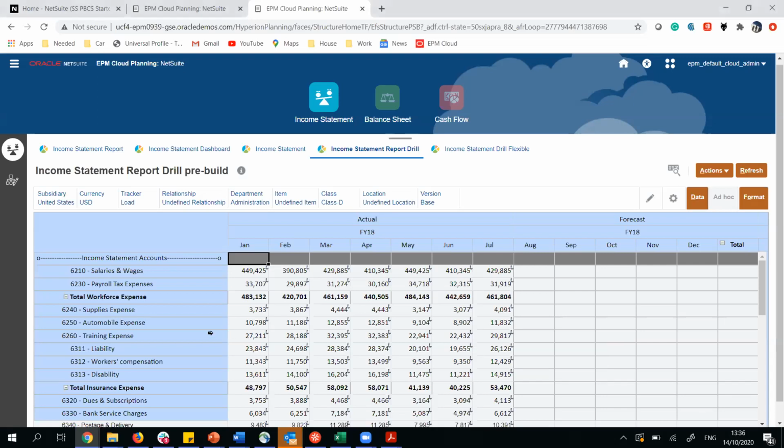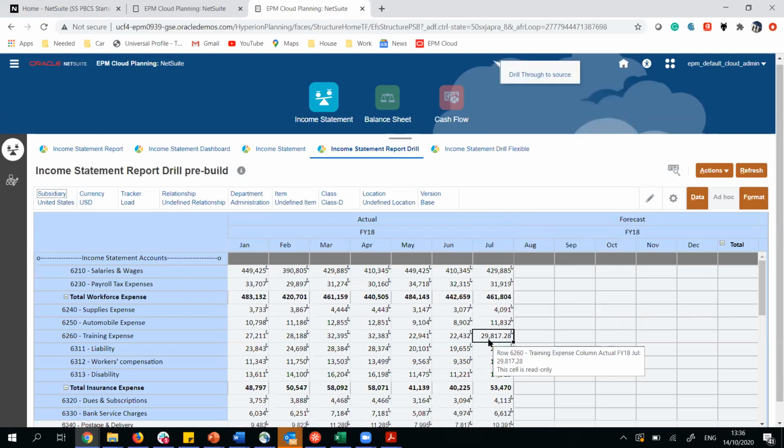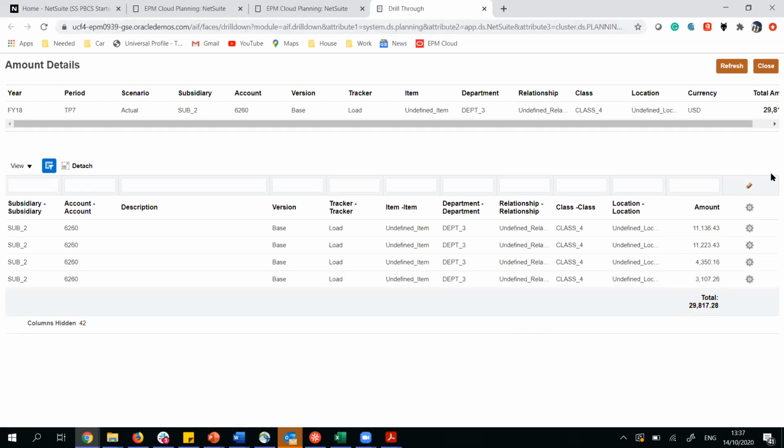So for instance, if we're looking at training expenses, and we right click against the month of July, we can go to drill through. We can see here that we're drilling onto the sum total of £29,817. If we drill through to source, it will open an additional landing page. The landing page is still within NetSuite planning and budgeting. It shows you the breakdown of exactly what that 29,000 is actually coming from. For instance, we can see here that we've got 11,000, 11,000, 4,000 and 3,000 coming to the sum total of 29,817 that I'd mentioned earlier. All of these would obviously be the types of training expenses that you were working against for this month. So this will be your overall consolidated number that shows up in your income statement.